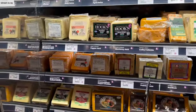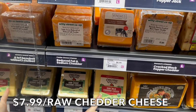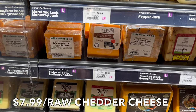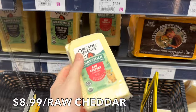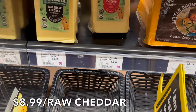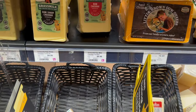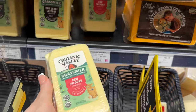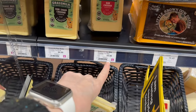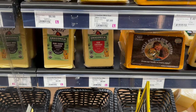You just have to really be careful. I do love the Organic Valley raw cheese here. It's super good. I do wish that it was grass-fed. It's not, unfortunately, that I know of. Here's the Organic Valley raw cheddar cheese, $8.99. And this is only 8 ounces, so that's $18 a pound. I would get the Kerrygold over this one because this is $19 a pound, versus going to Costco where it's $6.99 a pound for the grass-fed cheddar.